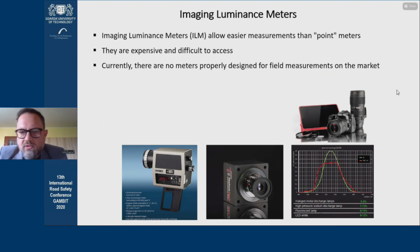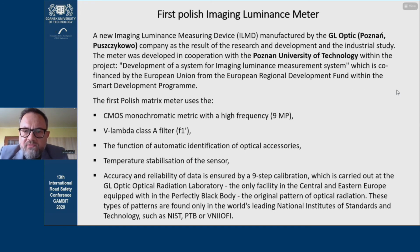We therefore now use a matrix-based measurement, which works a little bit like a camera. It takes a snapshot, and then that snapshot is analyzed. On the market, however, there are no devices that would make it possible to conveniently make measurements outside the lab. Matrix measurements are designed to be used in a lab. So we started a project that came up from GL, it was promoted by GL Optic and financed by the R&D fund, and we designed this type of luminance measurement device.